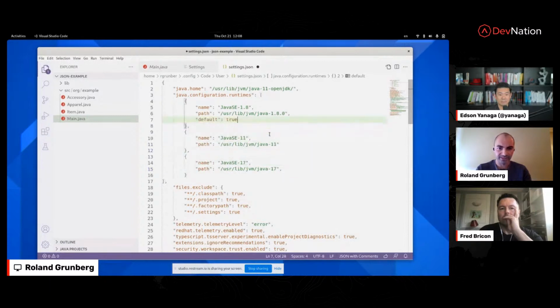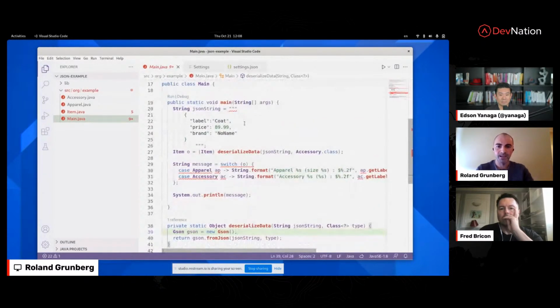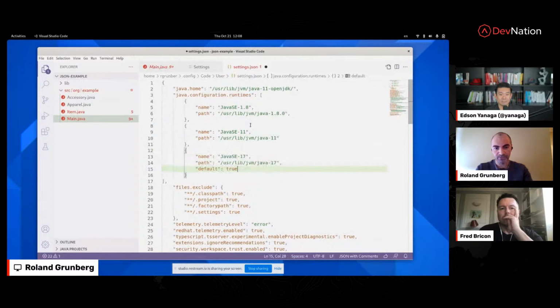I could just as easily make this Java 1.8, and I would just save it. And you can see there are some errors showing up on our project because I am using some features that are beyond Java 8, obviously some text blocks here as well. There are certain things we need a higher version of Java for. So I'll undo this. But it's definitely worth mentioning that you can use whatever Java version you want, provided you have an installation for it.